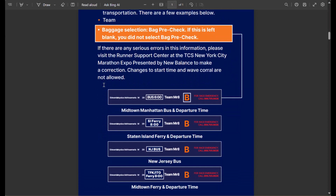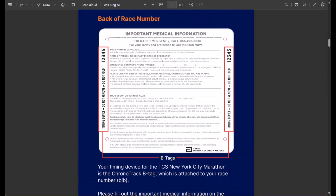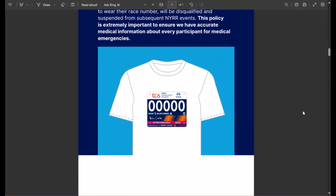In your baggage selection, pre-bag check, if this is left blank, you did not select pre-bag check, and you can read more about that here. On the back of the race number, you have two timing devices right through here. Make sure you do not remove those on race day.